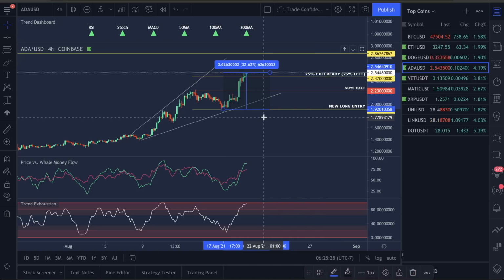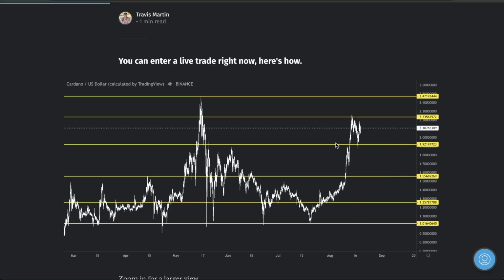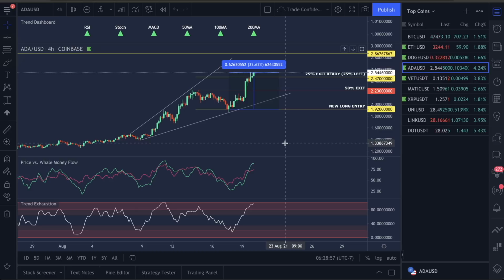Great job for everybody who's in here. 32.62%. Remember, I put in about $5,000 into this trade, but I broke it up into about 1,250. I took $5,000, I split it up into 4 equal portions at the 4 buy limits, so only one of my portions is currently in here, and that one portion is earning at 32.62% based off the calculations in here. So congratulations to everybody who's in ADA.